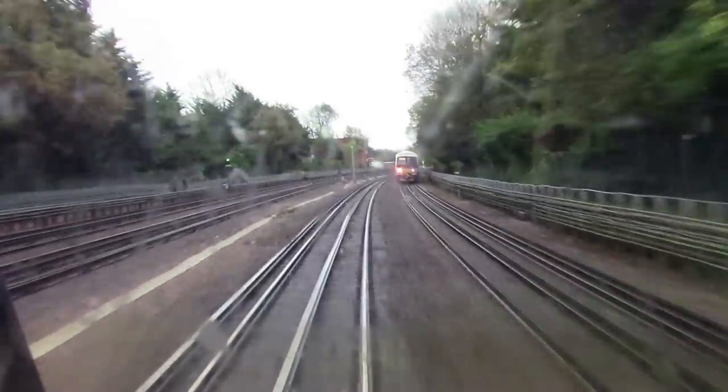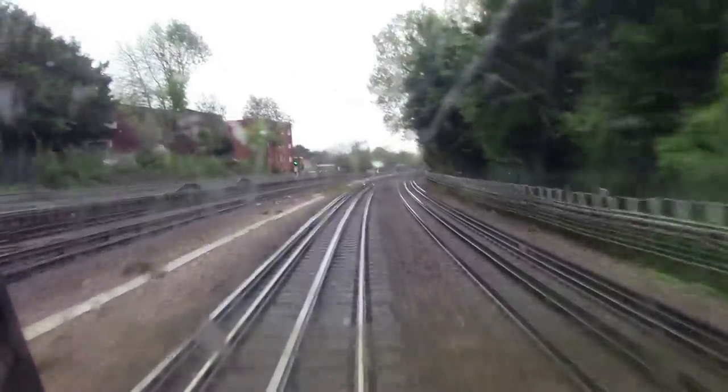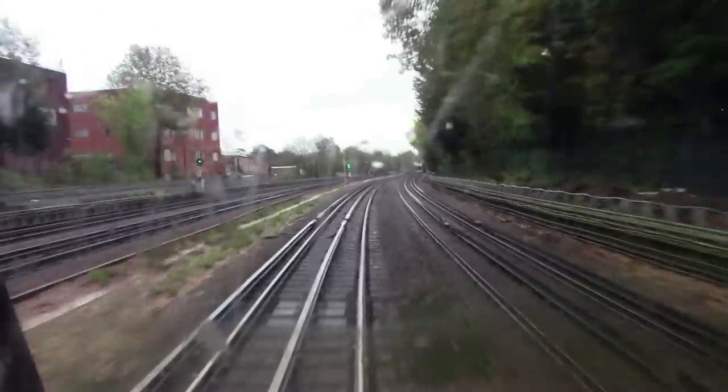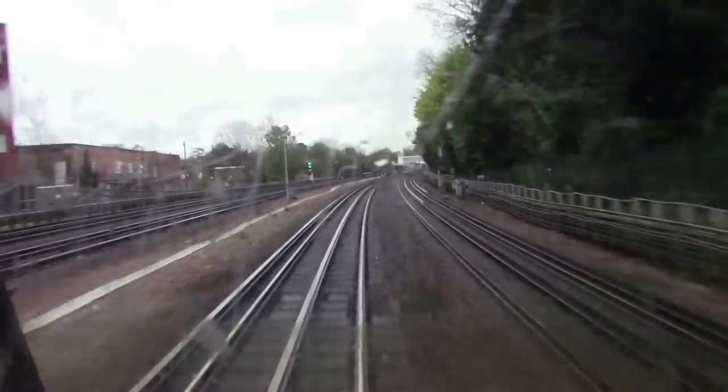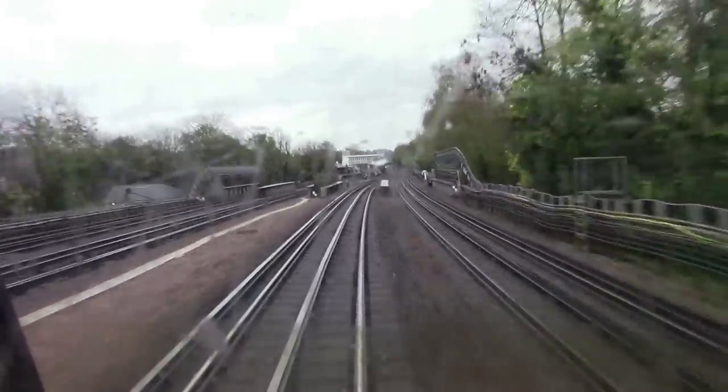Class 165 turbos on Chiltern services must conform to the standard LUL signalling practices. The diesels are fitted with trip cocks, which will prevent a signal being passed at danger.